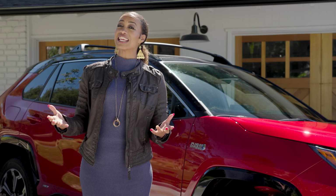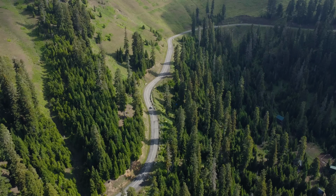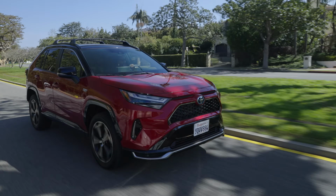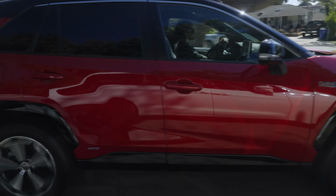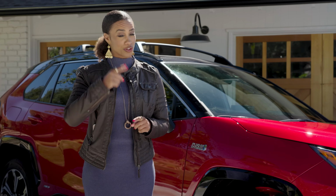If you'd like to get an EV to go green for your commute, but you don't have consistent access to a charger, or you tend to take long drives and don't want to deal with that range anxiety, totally get it, then a plug-in hybrid might give you the best of both worlds. But is a PHEV really as good as it sounds? Well, here are 5 things you need to know.